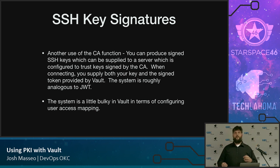So when you connect to a server that has this technology enabled, you send it your -i, your private key, and then you also do -i with this key that's returned from Vault. And this key that's returned from Vault is like a JWT. It has your username, like what username you're allowed to authenticate as, your actual public key, and then I think one or two other pieces of data. But basically it allows you to furnish your own access credentials, and it accepts them because it knows they're trusted by your CA. So it's a pretty good use of trust, I think.